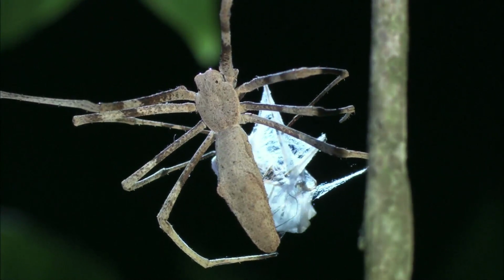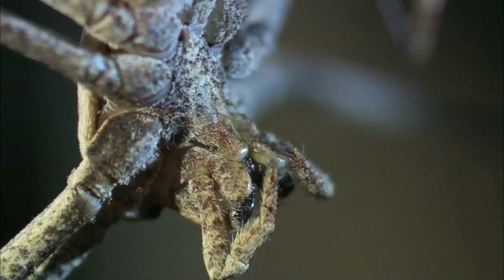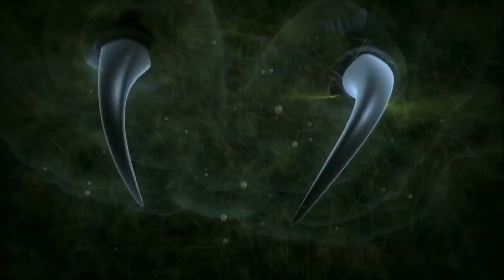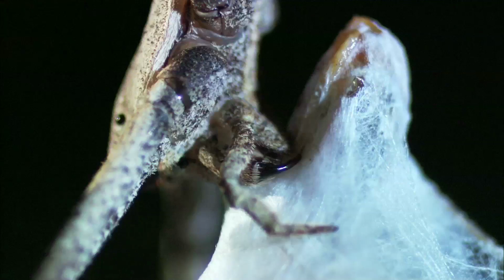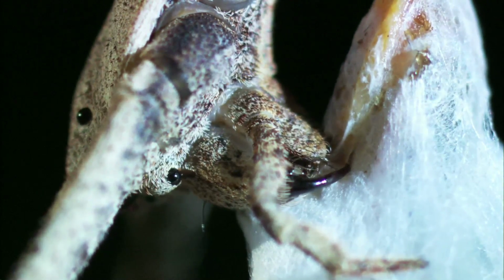The ogre wraps quickly while keeping her distance. The assassin bug stretches its legs to break free of the death shroud. It's too late. With the deadly rostrum safely encased in silk, the ogre face moves in for the kill. The would-be assassin takes a hit of paralyzing venom. Death is seconds away. But the ogre-faced spider ignores the formalities. It's already feeding on the body fluids of the vanquished.